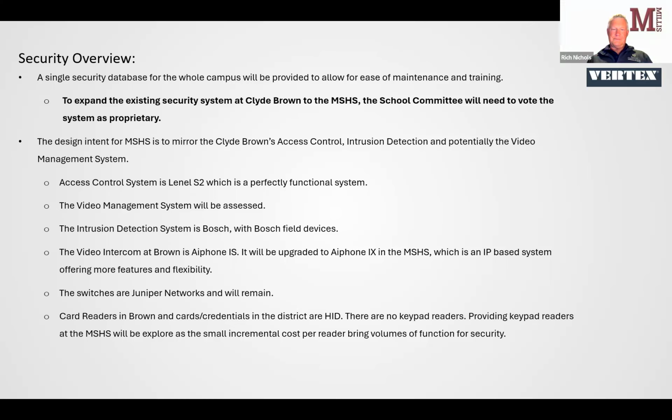Yeah, that makes sense. So does that mean we were 100% comfortable with the security system we already have at Clyde Brown, and therefore we would move it over or expand it to this one? I would defer to the IT director to comment on that. Yeah, a few things are being switched or updated, but the next section of the presentation talks to that and what will stay and what won't.